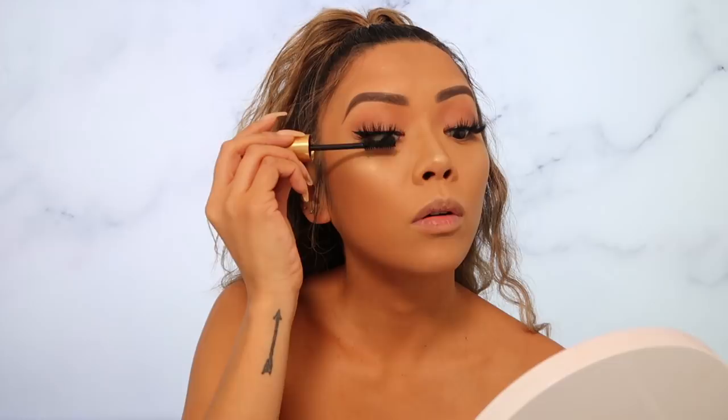Okay, I'm going to apply this now. Boom. Make sure it is secured. There she goes. Can you guys hear it? My mom is vacuuming. I love my mom. She loves to clean, and that's fine with me. Now I'm going to use Grande Drama mascara. I'm going to go underneath to make sure my lashes are nicely blended to my falsies.